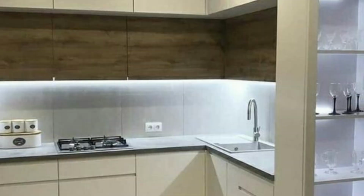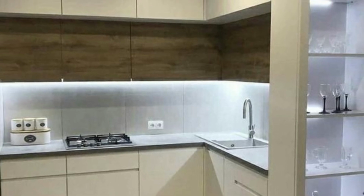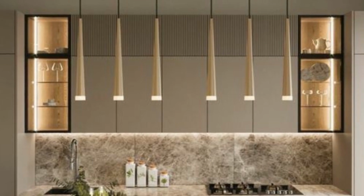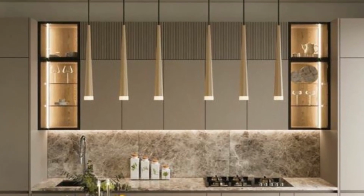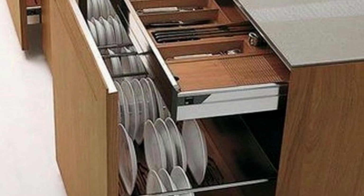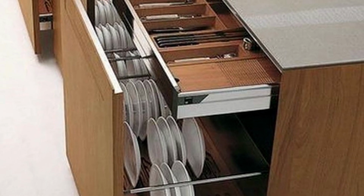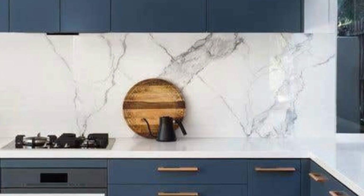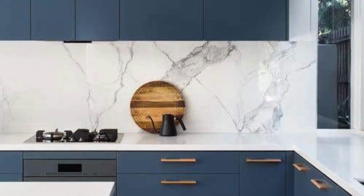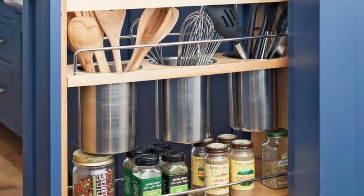The design of a kitchen cabinet plays a pivotal role in both the functionality and aesthetics of a kitchen space. When carefully crafted, kitchen cabinets can transform a mundane cooking area into a stylish and efficient culinary haven. The choice of material, colors, and layout can greatly influence the overall atmosphere of the kitchen.